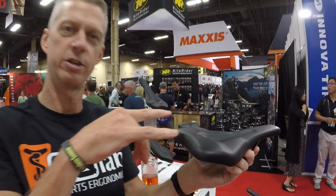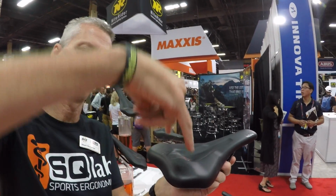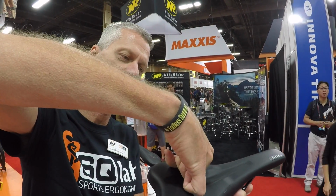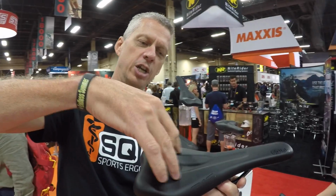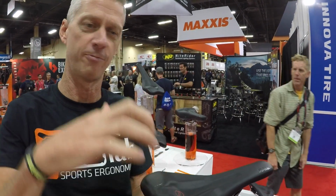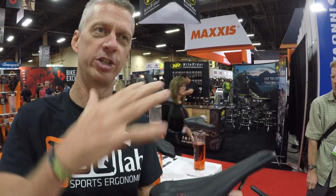And you can see it's a double step design. So it really cradles your sit bones and gets it right where it needs to be. It's a little bigger platform for a more upright position, like a beach cruiser or someone on an adventure bike or bike packing, that kind of thing. So if you're going to be on a longer ride looking for a little more comfort, a little more padding, it's really going to snuggle up to your sit bones. This thing is the bomb.